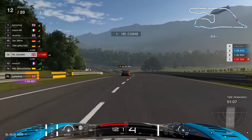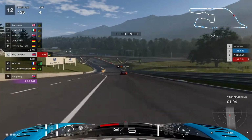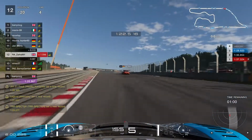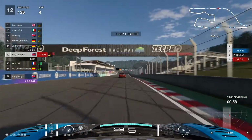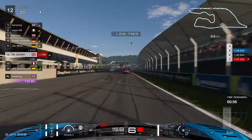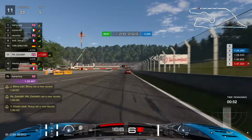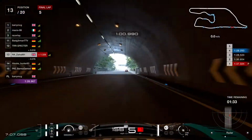I did some practice just before the race and actually set a really good time. But I seem to really be struggling with qualifying lately. So hopefully for the next round I should be better. Aiming to be anyway. So we're going to set a 128.293 and that's going to be considerably better. In fact, that's going to be our best one.